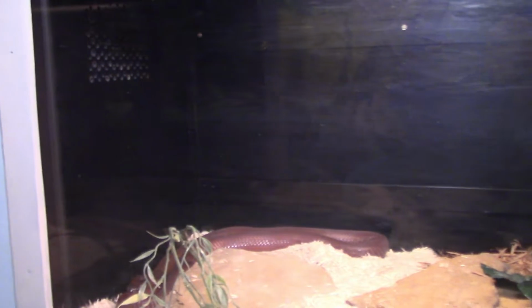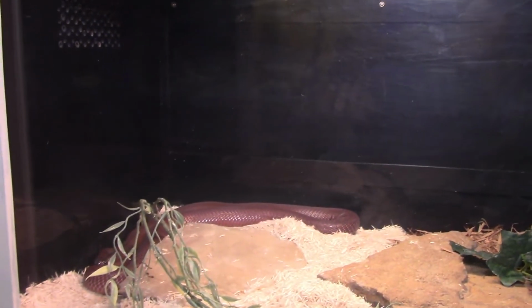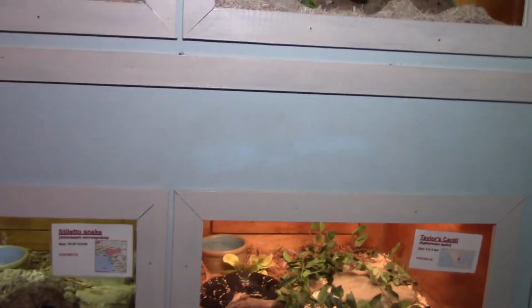Down here we have a spitting cobra. We had some footage earlier of actually extracting venom from some spitting cobras. Not this species, of course, but okay. Oh, there's a cantail snake, huh? Mm-hmm. I've never seen one of these before either.